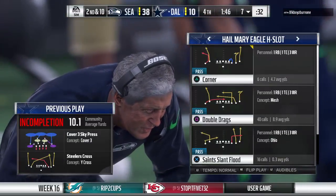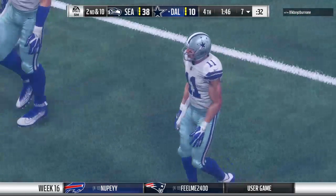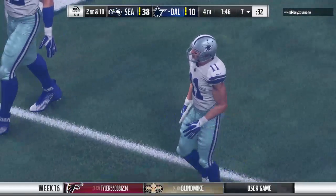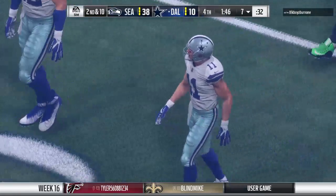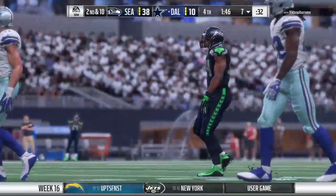Definitely desperation time. This just looks like, hey, throw it down there. Hope that your guy can make a play. You want him to make a play, but if not, maybe you get a pass interference call. And you know in the NFL, that's a spot foul. You get all that yardage. That would be a big play.